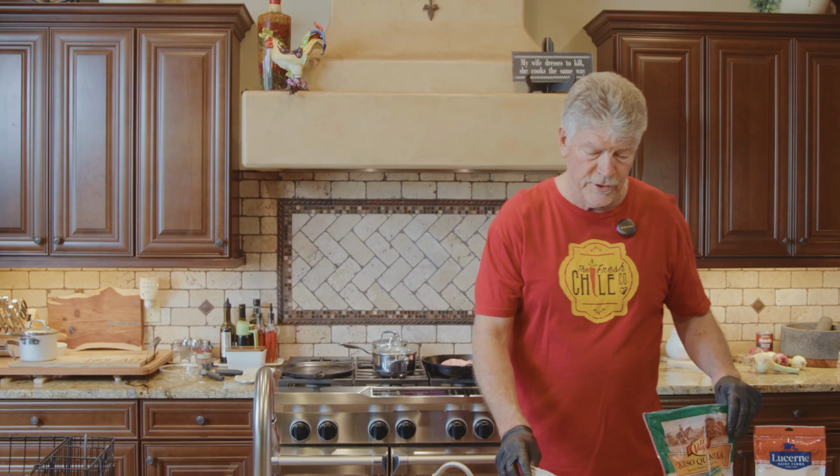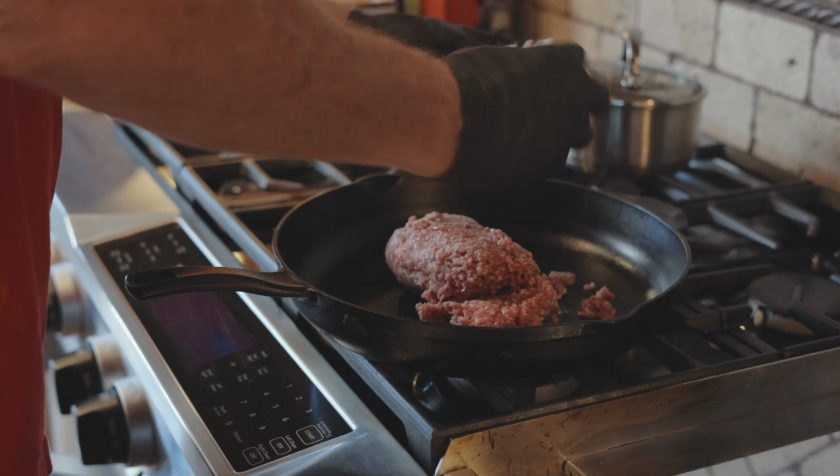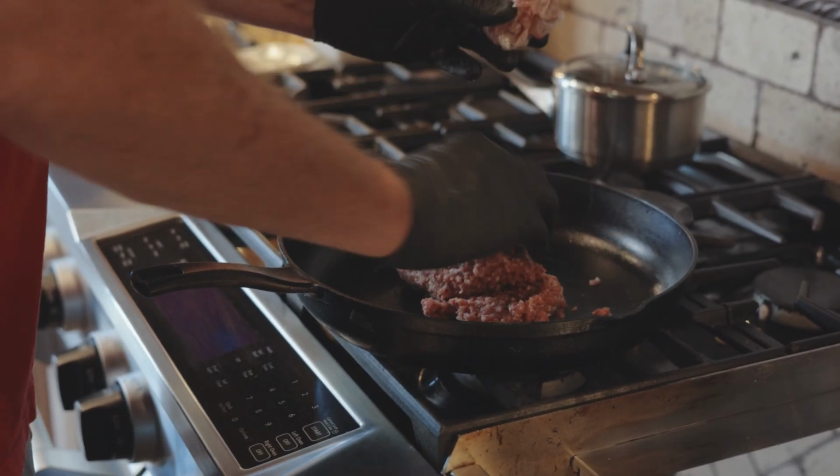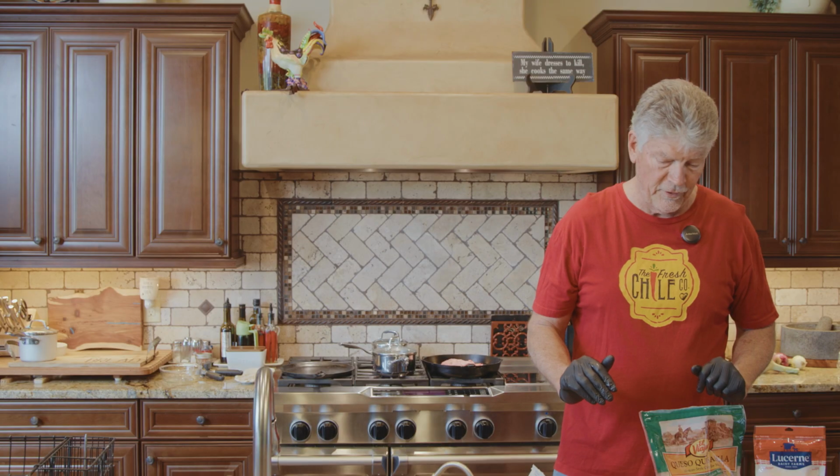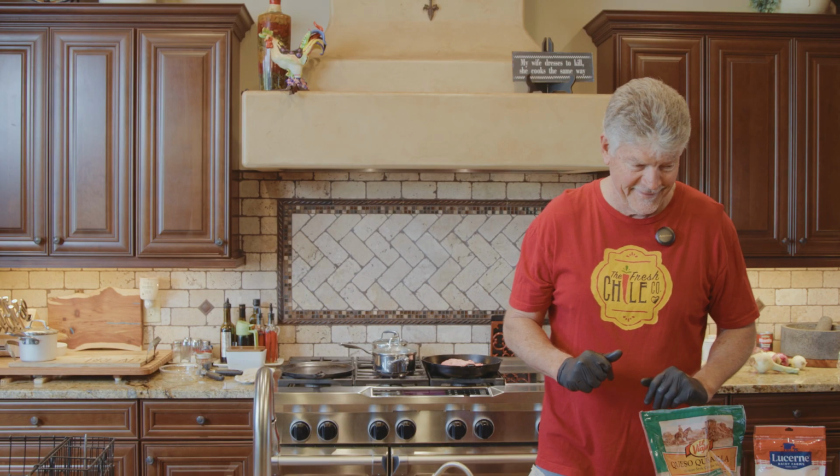This is all the ingredients that you need, unless you want to add meat, and meat is wonderful. If you want just a cheese enchilada, it's great. That's what my wife Carol wants all the time. Jen and I like to put a little meat on it, right?